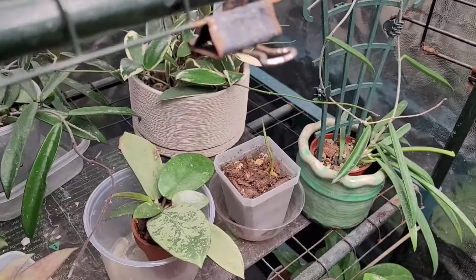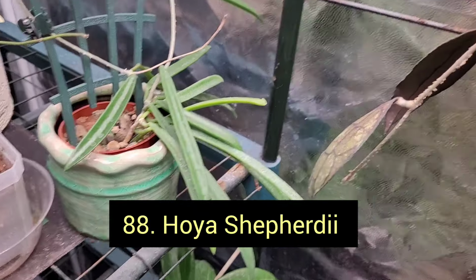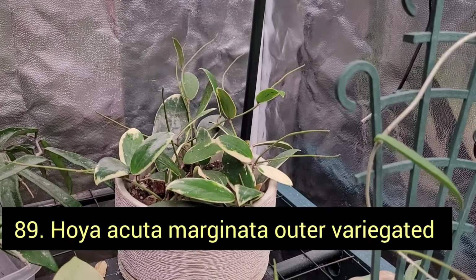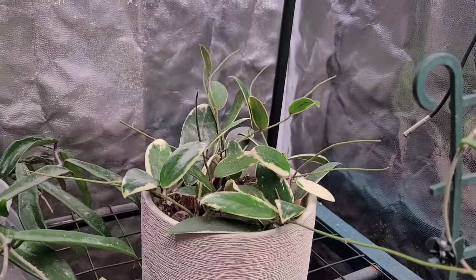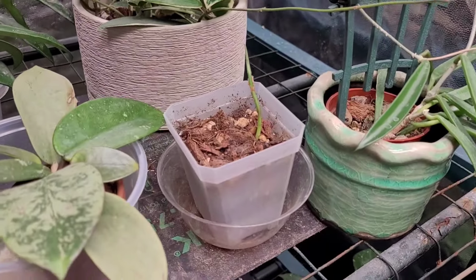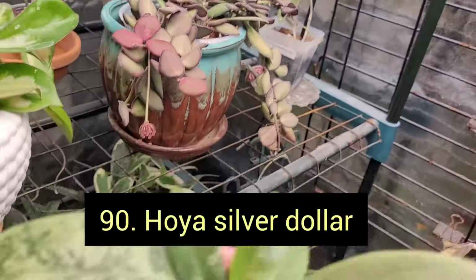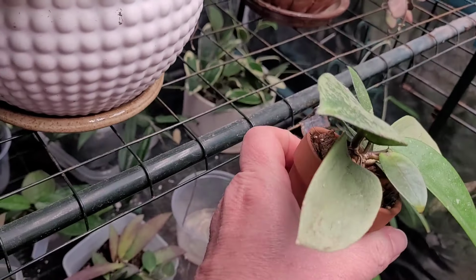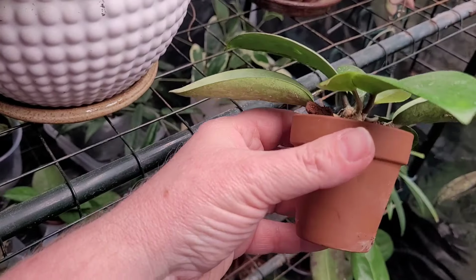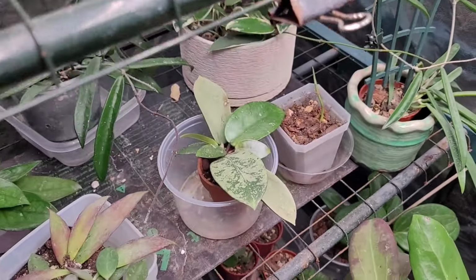On my second row here, I have some Hoya Shepardii. I have a couple propagations of this. This one's looking pretty good though. In the back, I have my Hoya Acuta Marginata outer variegated. This is one I repropagated, and you can tell by all the vines coming out how well it's doing. Right here, this is my Hoya Silver Dollar. And it's not very silvery. The only silver are the 2 original leaves I had, so it reverted. I have to water it a lot because I have it in this little teeny tiny pot, but I'll keep it, though it's not too exciting because it's not what it's supposed to be.